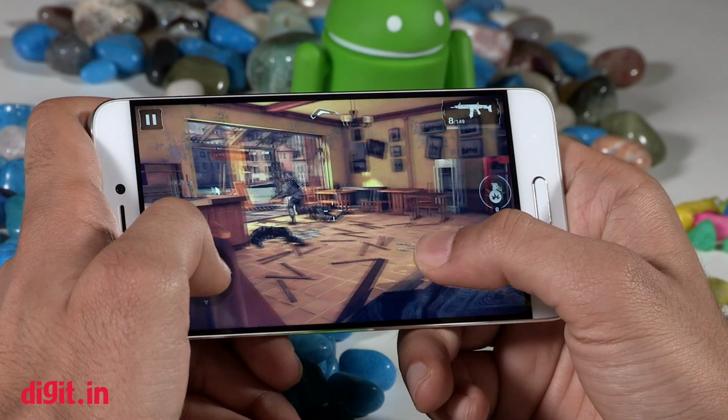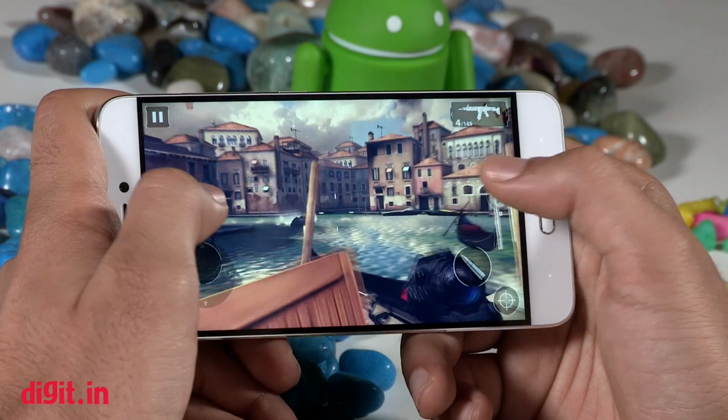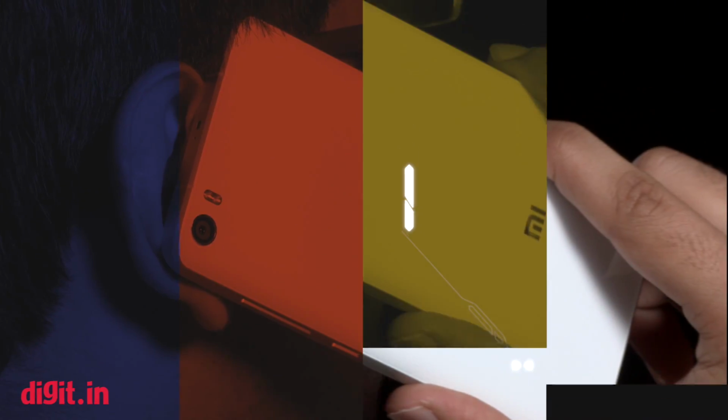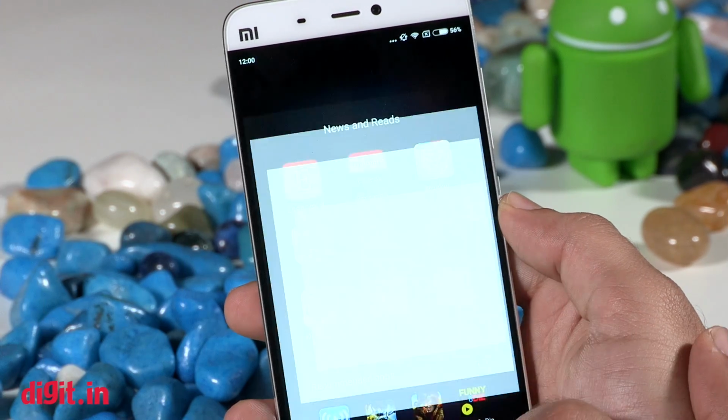32GB of storage on the Mi 5 is actually a bummer, but only for people like me who keep a whopping 12GB of music on their smartphone. In the week that I've spent with the phone, I've already busted about 22GB of the 26GB of free space. Having said that, 32GB of storage still works for most users.